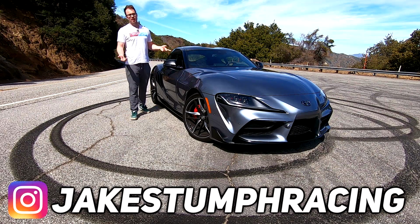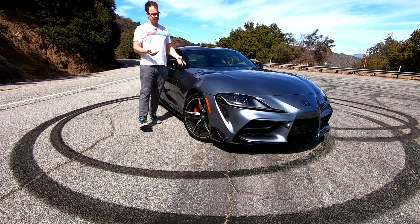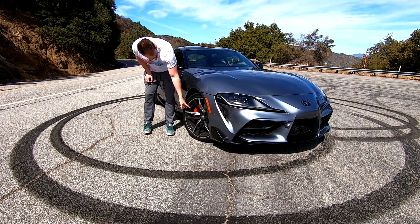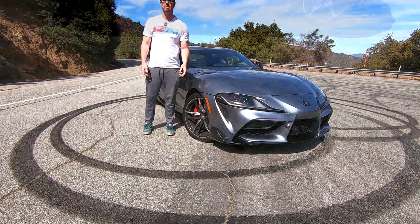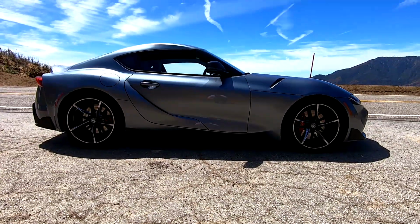Toyota's made some interesting changes to the Supra for 2021, and while it may look pretty much exactly identical to a 2020 model, of course, barring the now red brake calipers that say Supra on them, under the skin is a slightly different story. So let's go for a drive and talk about it.